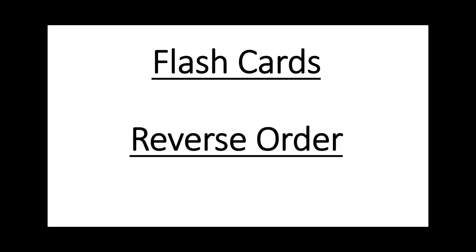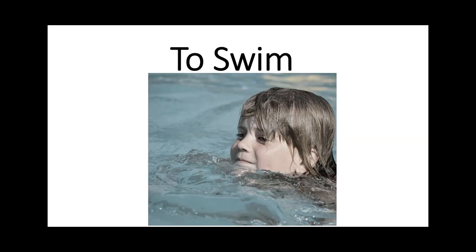Now let's do flashcards in reverse order, and then we'll do multiple choice questions. Okay, so now you get the chance to say the words in Spanish, and I hope you get this opportunity to practice as many times as you can, say the words as many times as you can. How do you say to swim in Spanish?